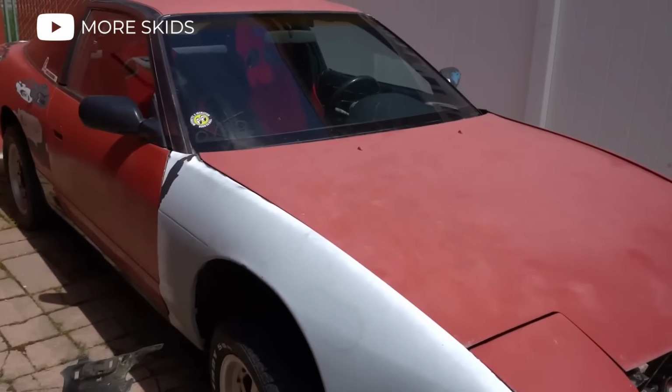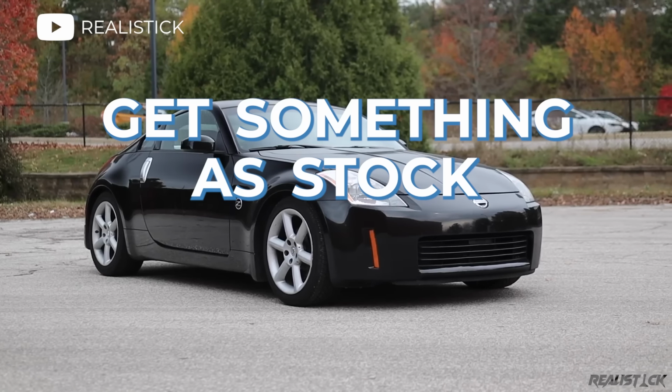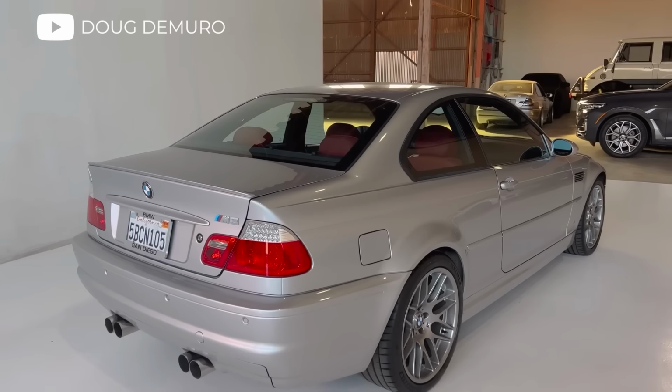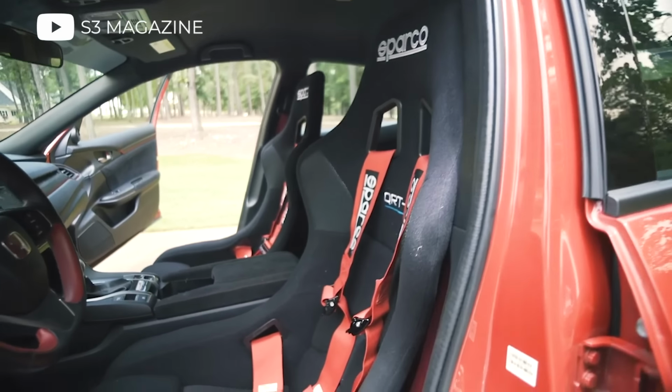I'd also recommend not buying someone's drift project or previous drift car. Get something as stock as possible, even though it might be tempting to get some previous drift car. Get that stock car, put some coilovers on it, get a bucket seat, and make sure the car has an LSD or welded differential. Keep it simple. Focus on driving, not on building.